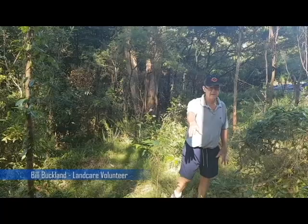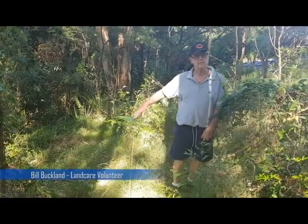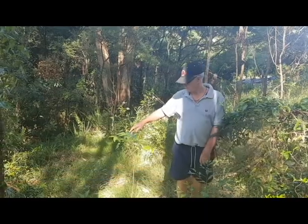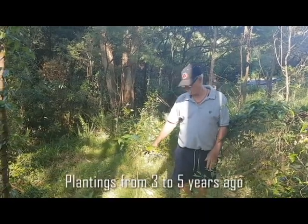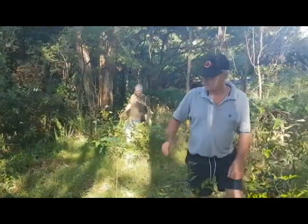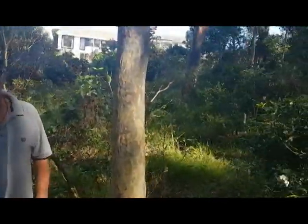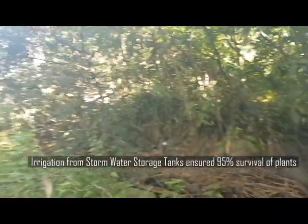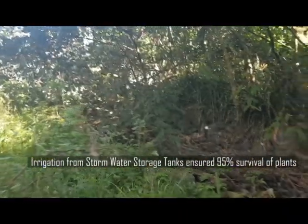You can see these are about the same size, and these are plants we planted, I'd say about 3 years ago, wouldn't it be, Peter? Probably, yeah, 3 to 5 years ago. 3 to 5 years ago, these were planted, and you'll see them in there and quite all around. There's a pipe coming off the road, which is the head of the creek line.